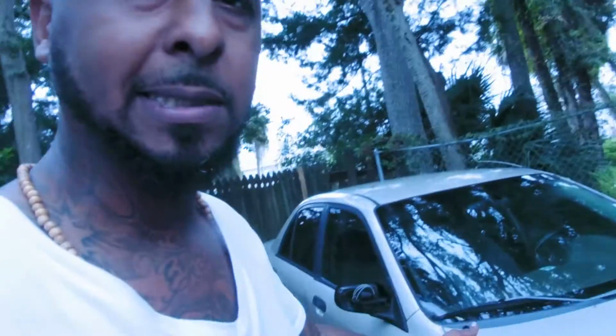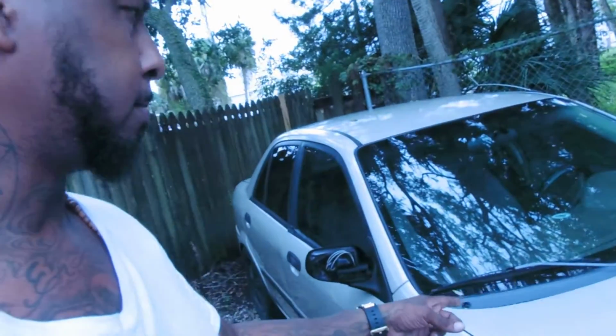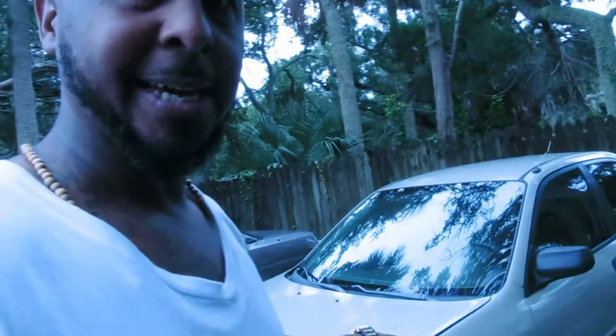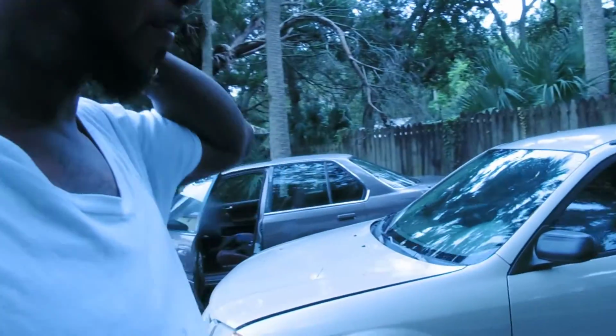The Mazda's still here. The Mazda is gonna be going in the shop tomorrow. I had a mechanic who was gonna come by here yesterday for this car and check out where the water was leaking from. I figured out the reason it wasn't starting: the ignition is bad. So I'm gonna go get another ignition. I just haven't done it yet because the rain has been kind of having me out of luck for about two days now.